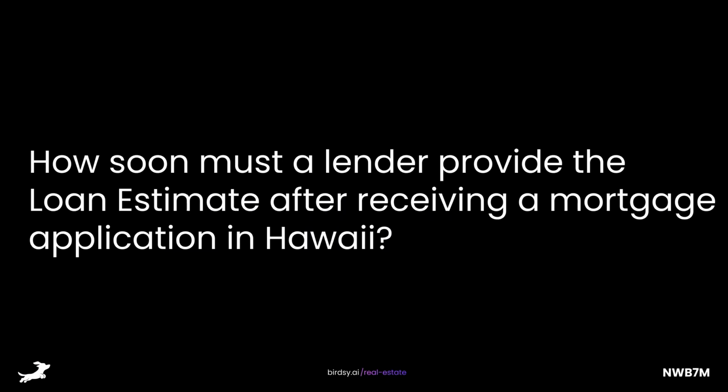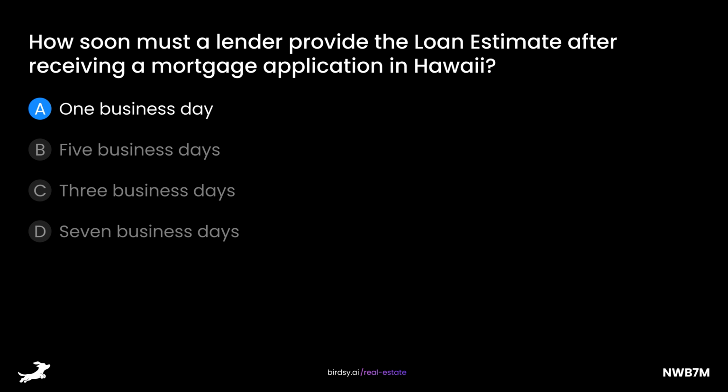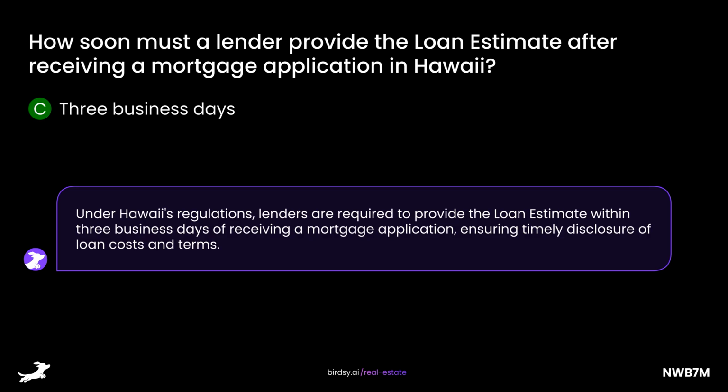How soon must a lender provide the loan estimate after receiving a mortgage application in Hawaii? Is it A, 1 business day, B, 5 business days, C, 3 business days, or D, 7 business days? The answer is C, 3 business days. Under Hawaii's regulations, lenders are required to provide the loan estimate within 3 business days of receiving a mortgage application, ensuring timely disclosure of loan costs and terms.